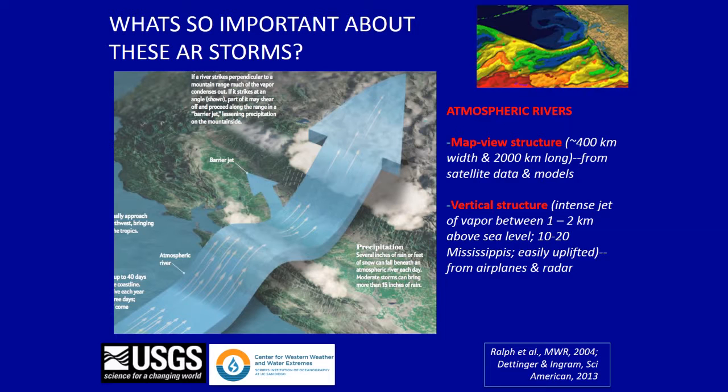Seen from above, we don't consider these to be atmospheric rivers unless they're at least a couple thousand kilometers long, but some get up to 10,000 kilometers long. They'll go all the way back to the Philippines from the West Coast in some cases. They're supposed to be rivers, and so they have to be much, much narrower than they are long. A typical number is that they are very often about 400 kilometers wide, and a couple thousand to quite a few thousand kilometers long.